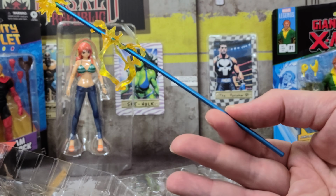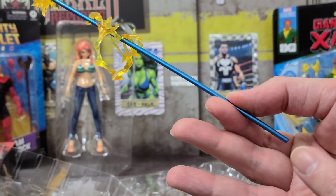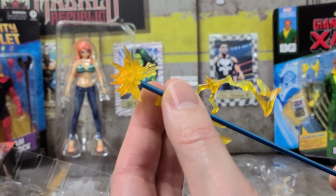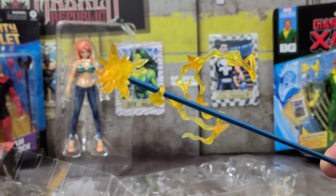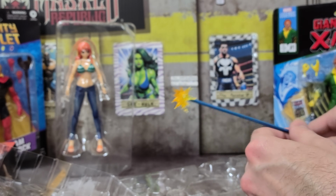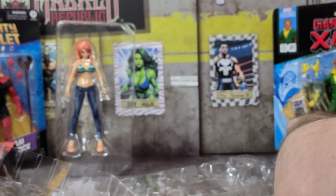Oh my God, what happened? This end seems to be too thick, so it goes kind of like that. I'll scoot it up a little bit here. Kind of like that. Sorry, it's out of focus. It's kind of hard to focus on since it's a narrow thing.